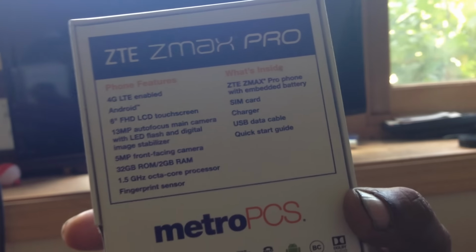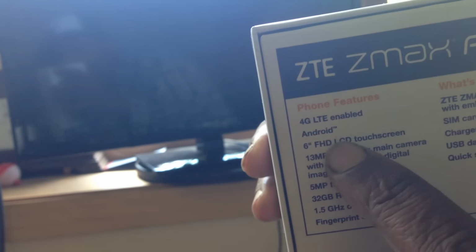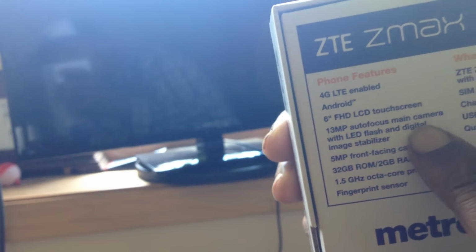Y'all probably already know the specs and all that by now, so I ain't gotta talk about how big it is. It says 6 inches, 4G Android. You dig? 13 megapixels, so on, fingerprint sensor. This the case, it come with the charger, a little key.